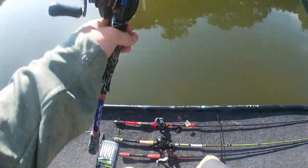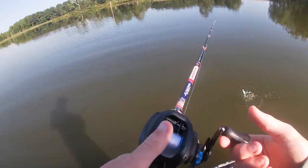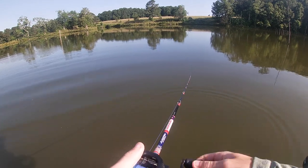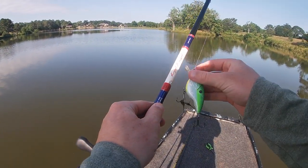Little crankbait, Googan Squad crankbait right here. Little banger, Flat Banger actually. It's the same one that came in the Mondo kit, which is kind of funny. Just did a video on that. But right, let's throw out this square bill again.